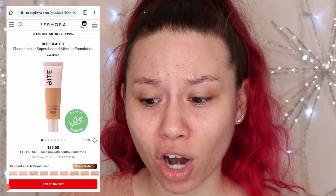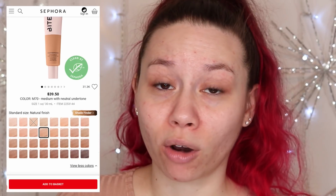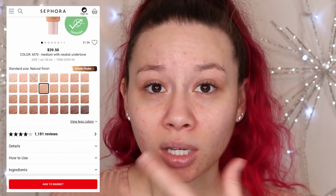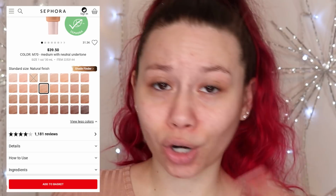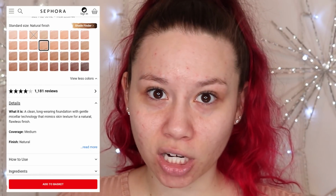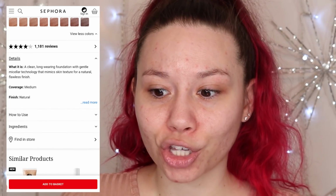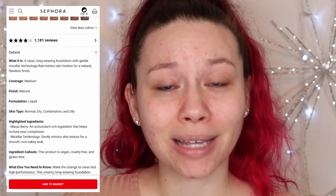Today I'm going to be testing out the Bite Beauty foundation. Bite Beauty is known for their lip products, and this is their first. I don't think they've ever done a face product before, and if I'm wrong, let me know, but I know them for their lip mask, their lip crayons, whatever you want to call them, and now they have a foundation and a powder, and they've got 2 primers, I believe. So this was definitely interesting for Bite Beauty.